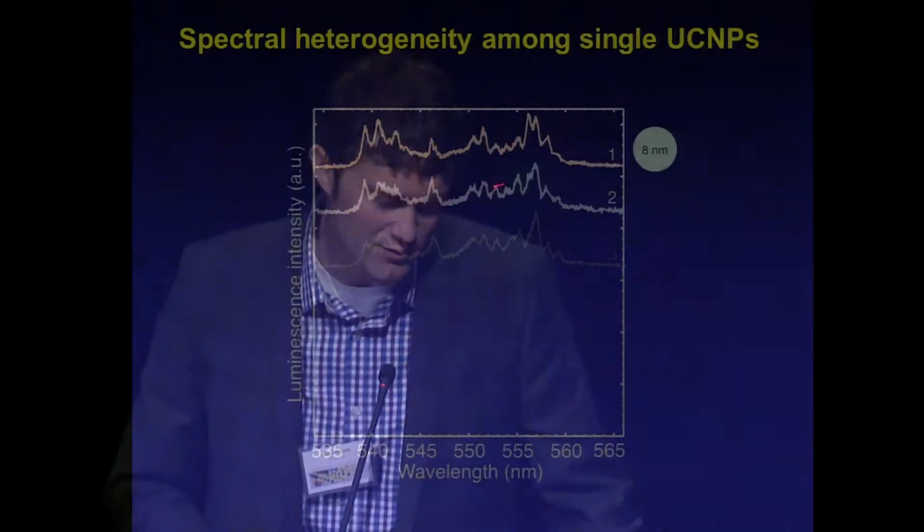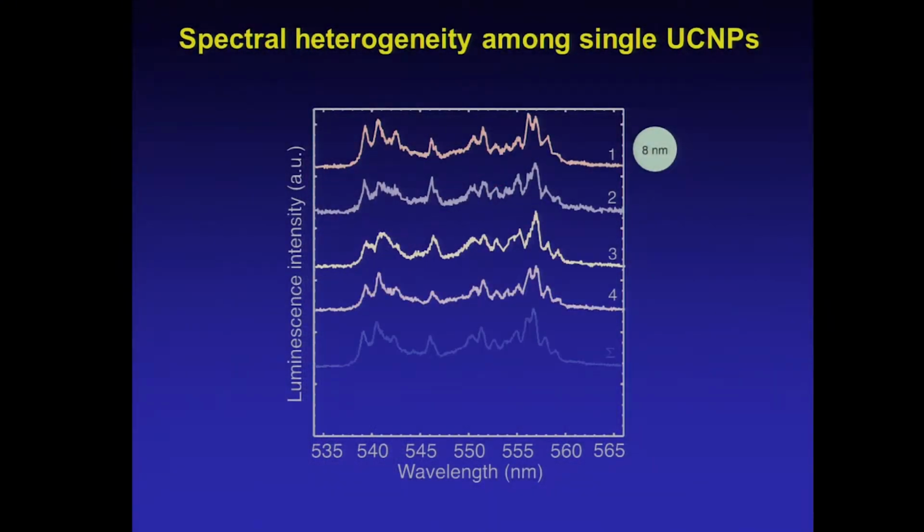Something else we start to notice with these small particles, which are made of primarily 20% ytterbium and 2% erbium, is that there's some spectral heterogeneity as you go from particle to particle, which had never been seen before.